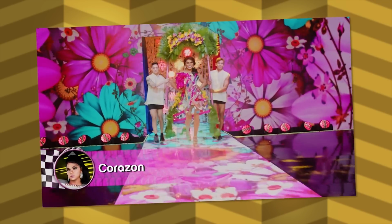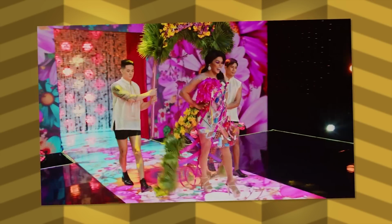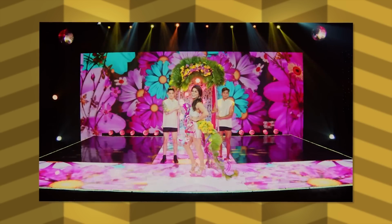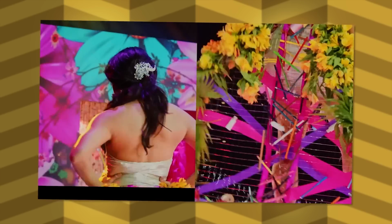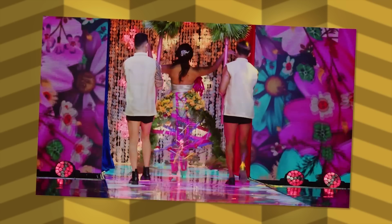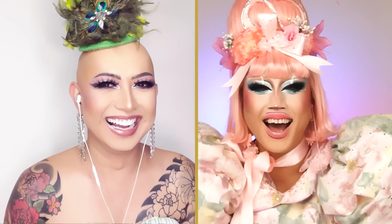Okay, sige. Ano ba to? The arch is really pretty. The arch is very pretty. I really do enjoy that. But the thing that helps me overlook this look is how beautiful her smile is. Because she has a gorgeous smile. Yeah, but she didn't make that. Shut up. I'm trying to be nice.